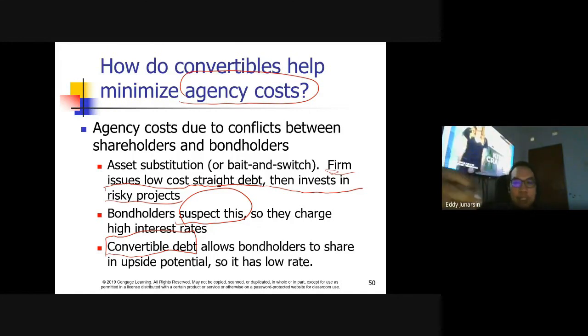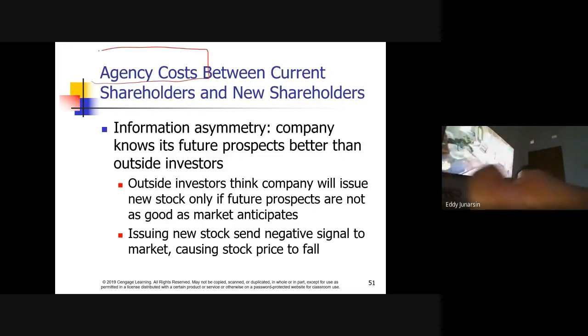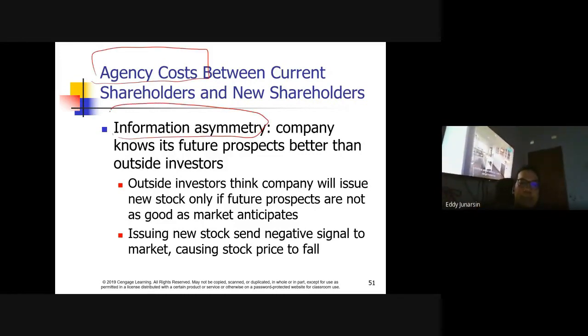So if your projects are successful, then your stock price might increase, and they could convert their bond into your stocks, so it's more attractive to them to minimize the agency cost. And also in relation to the agency cost, we have information asymmetry here, or asymmetric information, because if you issue stock, usually the signal is not as good as that if you issue bonds, right?